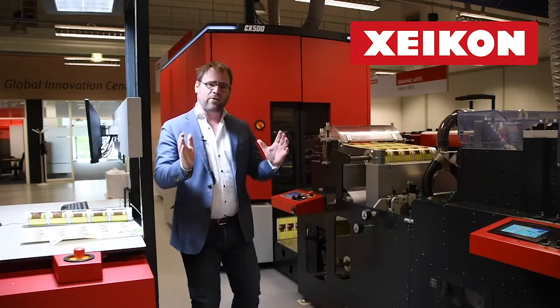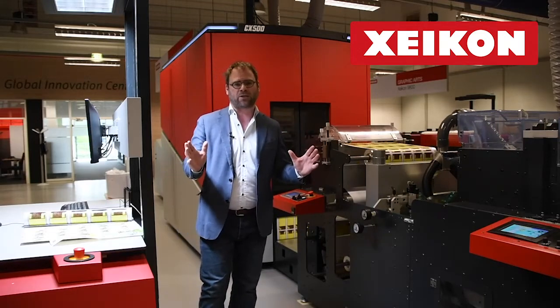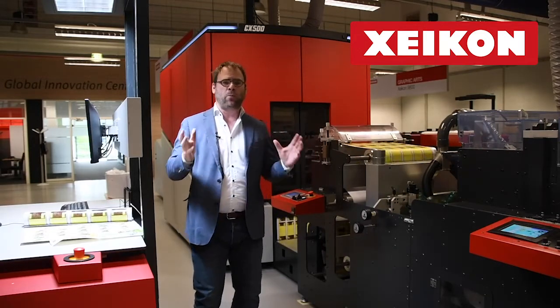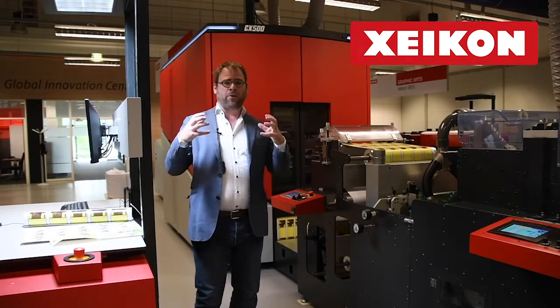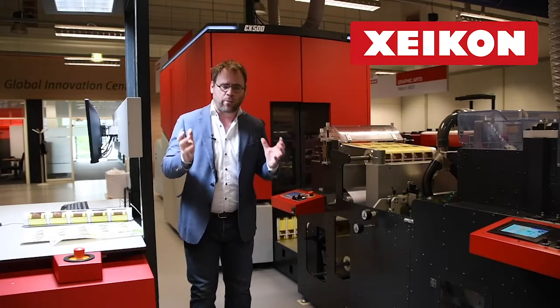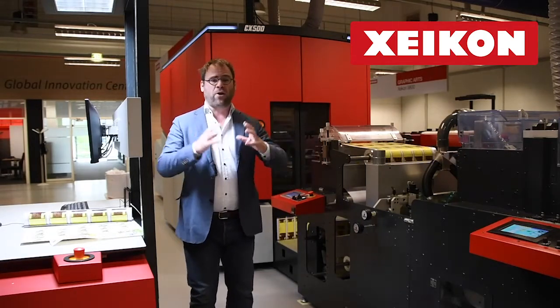Now beyond that, the Xeikon CX500 is also the first machine of the new generation dry toner presses. It's built on a total new platform. From printing architecture and also from the technology point of view, it is the same. So we're building further upon our dry toner technology, but we've further enhanced it.